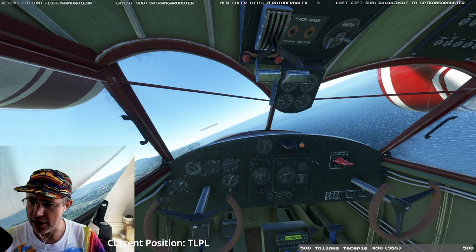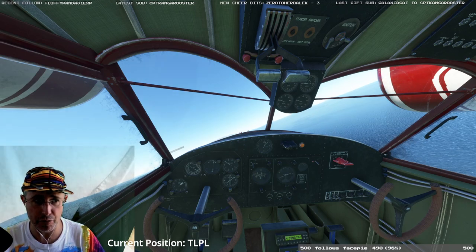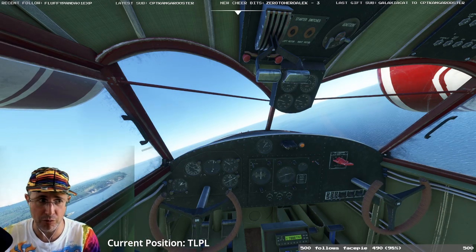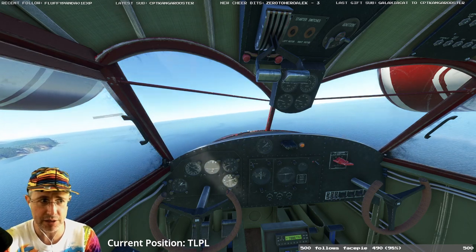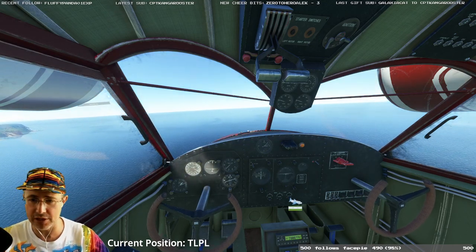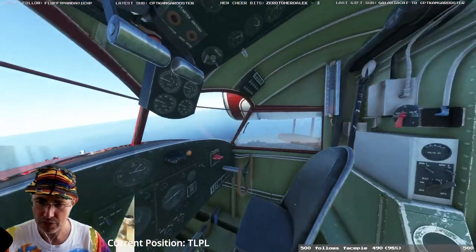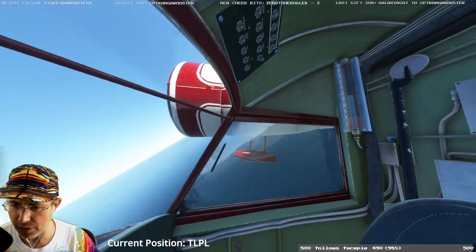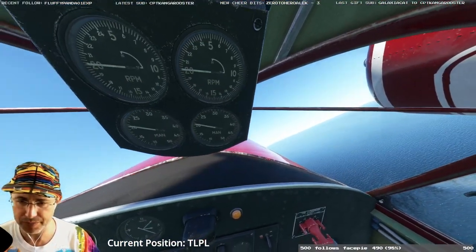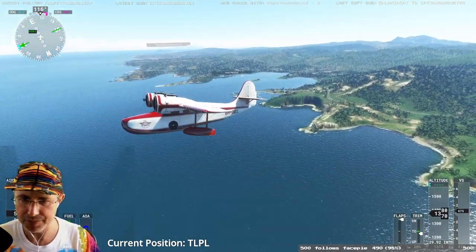Put in your guess. I think water landings count for guesses. I've never actually done this. I think this will be the first time in the guesstimator for a water landing. Let's follow Matt into a water landing. If you want to guesstimate or put in a guess, let's see if this will work. With these twins, I have to lean all the way over to be able to see out the other side.